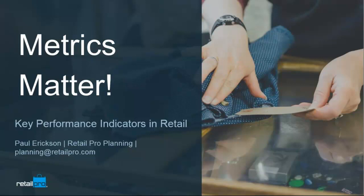regarding our webinar about retail metrics, which can help you manage your inventory better and compete profitably. My name is Dustin O'Reilly from Retail Pro. With me here is Paul Erickson, who is our presenter. He is with Management One, and through a collaboration with Management One, we offer a solution called Retail Pro Planning, which is an open-to-buy software and service, including sales forecasting and inventory planning. So without further ado, I'll pass it to Paul here to get started on this webinar about retail metrics.